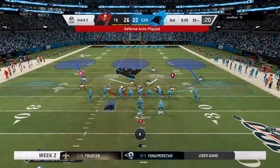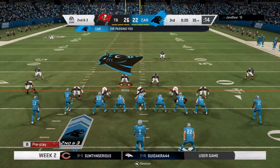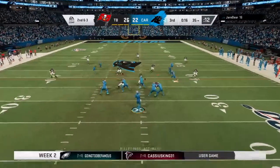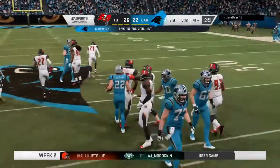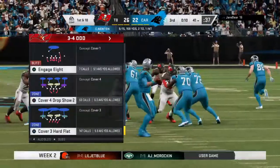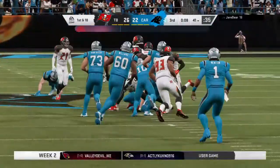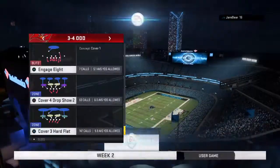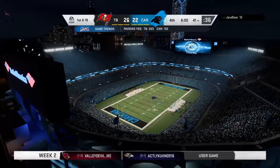7 yards, the pickup on the pitch and catch. Able to get 7 on that 1st down pass play. 2nd and 3. Newton now to throw. Now he'll dump it underneath to his running back, complete. 6 yards the pickup, and that's a 1st down. One quarter remains here in this Thursday night matchup, and that'll do it for the end of the 2nd quarter.